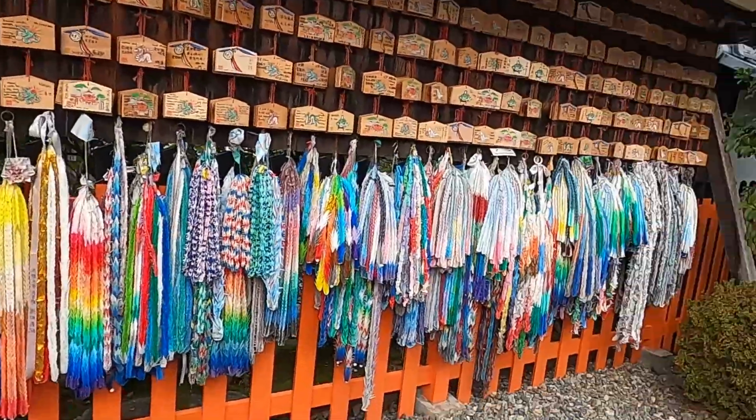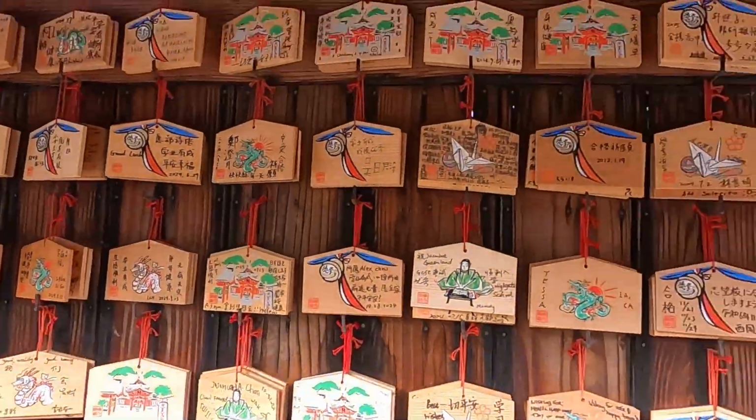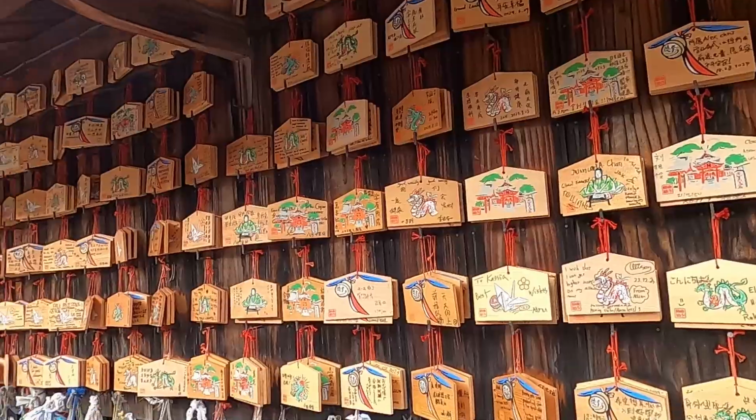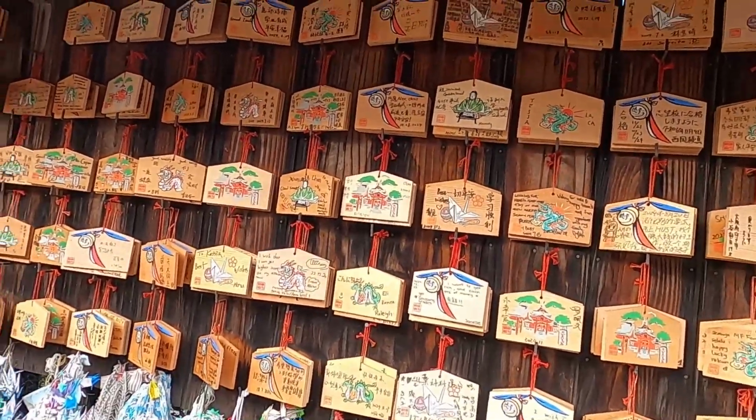Cranes are seen as mystical creatures in Japan, believed to live 1,000 years. Folding 1,000 cranes is considered a powerful act of devotion to ask the gods for a wish, whether it's for academic success or a recovery from an illness.